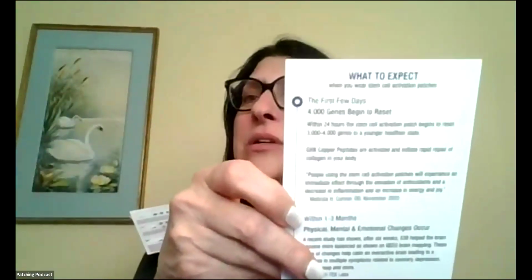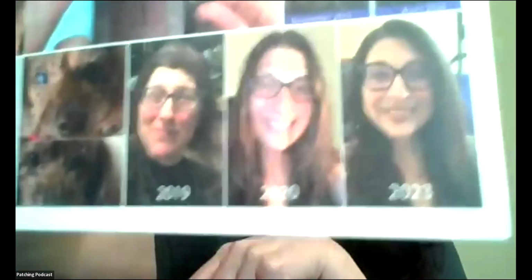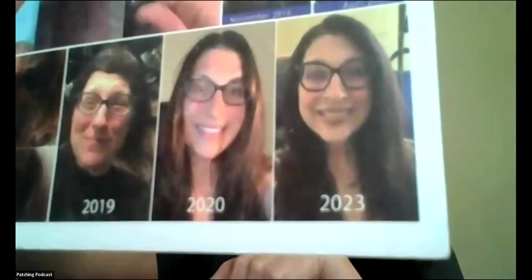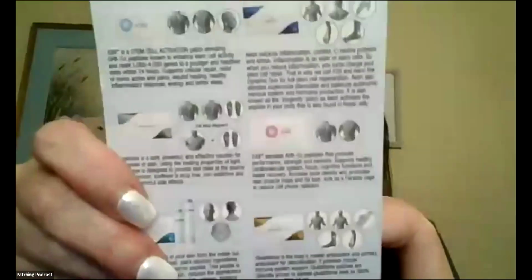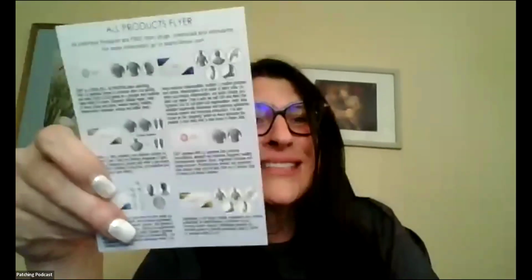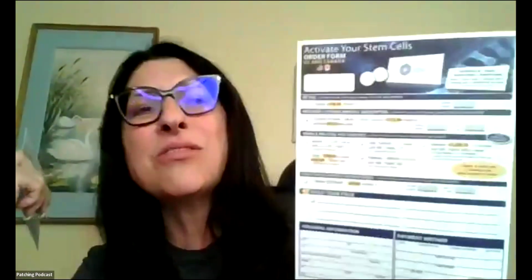I'm just reading. And then you can pull out the little cards and say, boy, you can reset 4,000 genes to a younger, healthier state. Look at those pictures. Look at that girl. She was doing training. She looked really bad when she had fast growing cells, lots of steroids and inflammation. Look at her now. Oh, but you could sit down and have some tea and read about all the other patches and the placements they go. This is a great reference guide. Oh, and by the way, there's a little price list on here, which is also an order form.